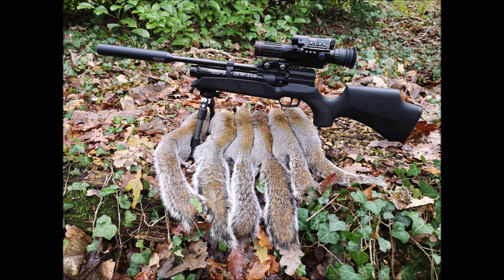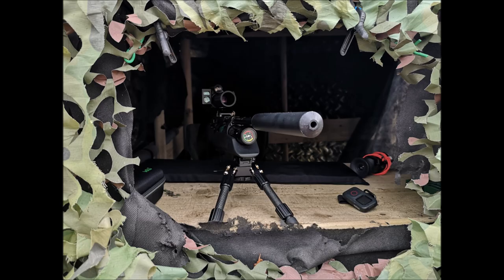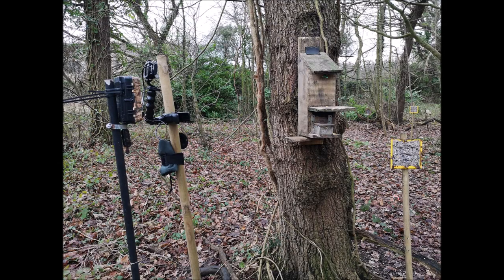Lately I've been shooting quite a bit with my Brococks, so I decided to put one of the pads back on to my Weihrauch HW110K and give it another go out. I'd forgotten how good it was. In this image you can see the setup I use. On the left you can see the GoPro, which I use for close-up video, and on the right the trail camera, which is there constantly.